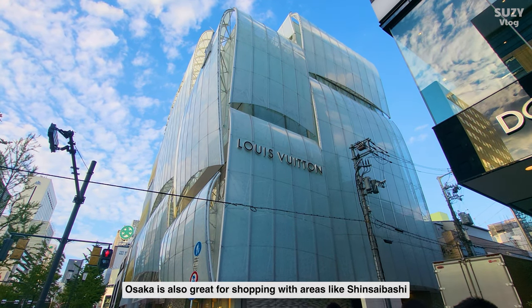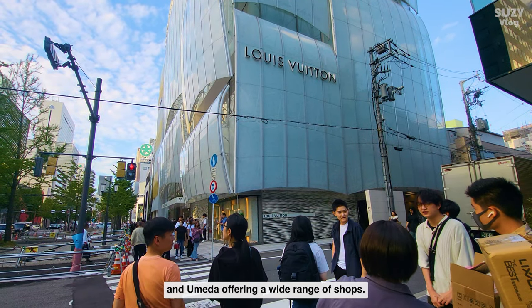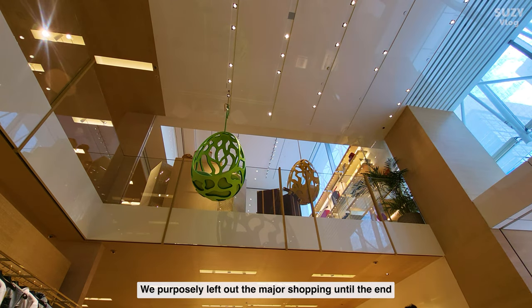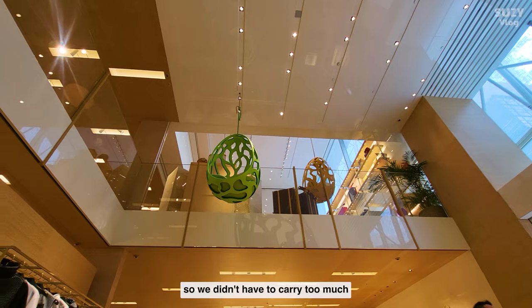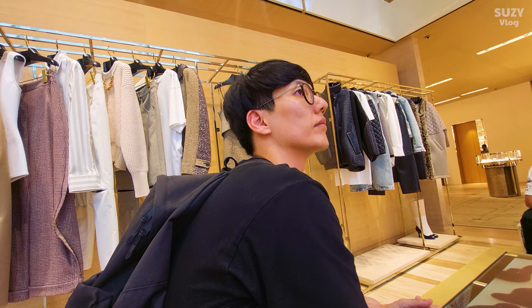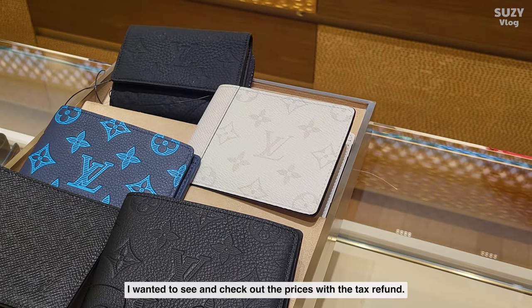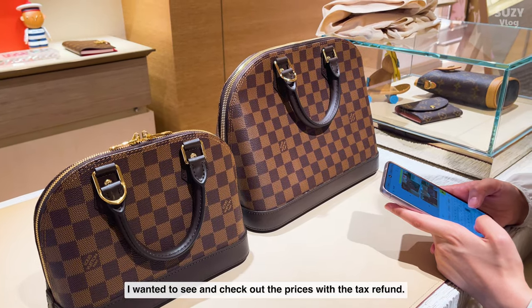Osaka is also great for shopping, with areas like Shinsaibashi and Umeda offering a wide range of shops. We purposely left out the major shopping till the end so we didn't have to carry too much while moving from city to city. I got to look at different types of bags I want to see and check out the prices with the tax refund.